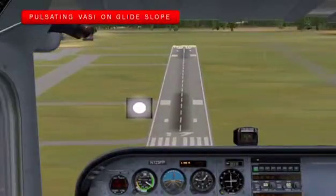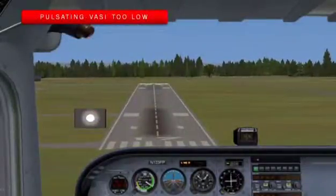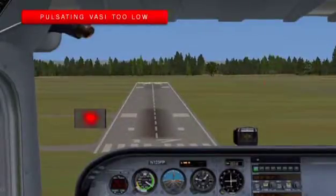Finally, here's the cockpit view when the aircraft is too low on the approach. The single light source pulsates white and red. If the pilot stays on this path and sees this indication, then they must add power to climb back to the proper glide path.